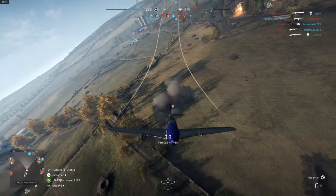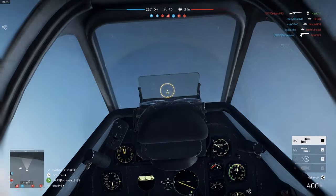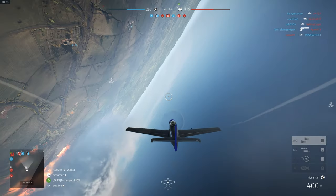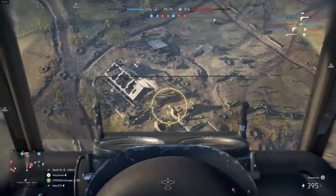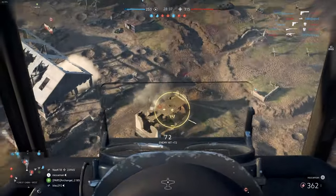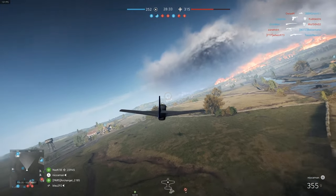Bombs away. Vehicle hit 38. One of them was on target, one was right next to him. Yeah, see, look, it's just gonna take forever. But I did see a guy running through the field right next to him. Where was he? Never mind, let's get this guy. Woo! That high rate of fire is pretty satisfying. I wonder if I can get some cheeky kills like that.